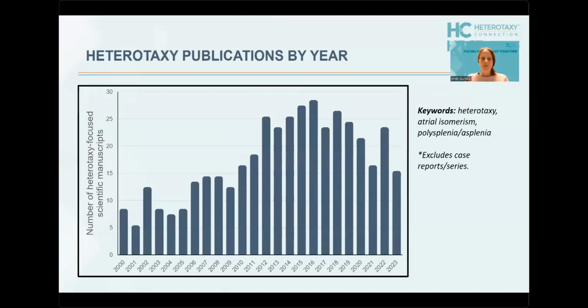So as I was developing this presentation, I did a literature search to try and understand the current state of heterotaxy-related research. I started with a PubMed search that included terms of heterotaxy, atrial isomerism, polysplenia, and asplenia in the title or abstract, and then I parsed down the results to just scientific manuscripts, excluding case reports, commentaries, and reviews. I also excluded any articles where the primary focus was on complex congenital heart disease, or PCD, and in which heterotaxy was just a subgroup analysis. I wanted articles that were purely focused on patients with heterotaxy.